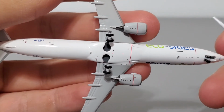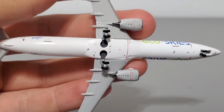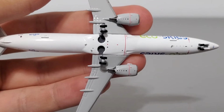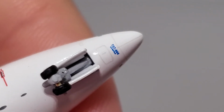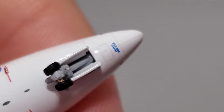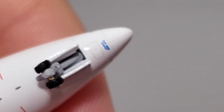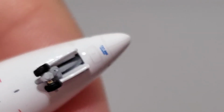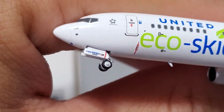Here you can see all sorts of features and details. Everything looks pretty good down here. I don't have any complaints. All of the printed details that should be there from my knowledge are there, so looks pretty good down here as well. Something I just noticed on the bottom of the nose, the 737-900 text there, it's incredibly small, but it's still very highly detailed and printed with absolute precision. So NG did a really good job on the printing on this model. Hats off to them. Let's transition to the landing gear.